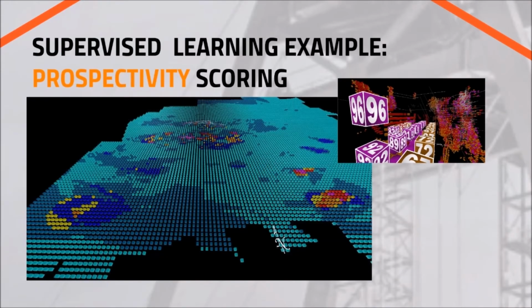So the hotter the color, the higher the grade, and then anybody, even not a geologist, could say, well, why don't we drill this one? And you're like, why don't we?